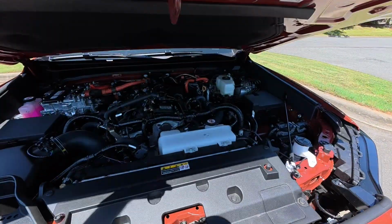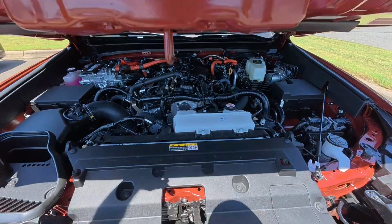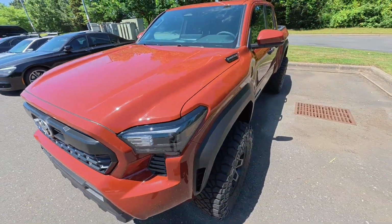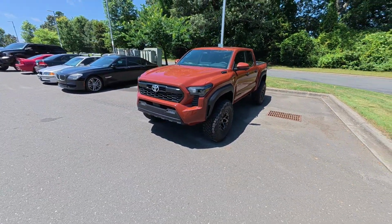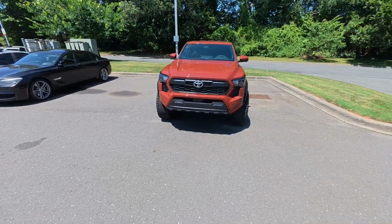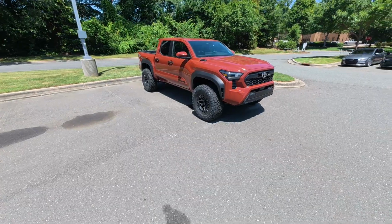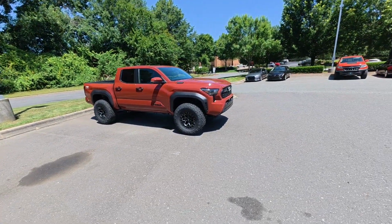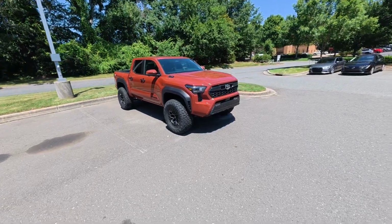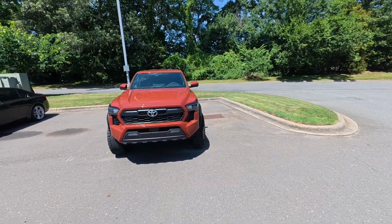We'll start off with what this is powered by, which is the 2.4 liter 4-cylinder turbo with that hybrid system. This is also paired to the 8-speed automatic, and it pumps out 326 horsepower, 465 pound-feet of torque. It's primarily rear-wheel drive, however, it has the 4-wheel drive system. Weighs in around 5,000 pounds. It will do 0 to 60 in 7 seconds. Top speed is 106 miles an hour. And as far as fuel economy goes, you're looking at 22 in the city and 24 out on the highway.